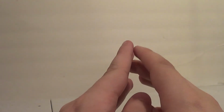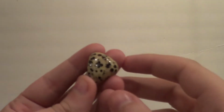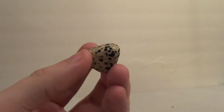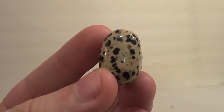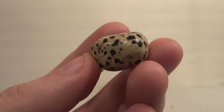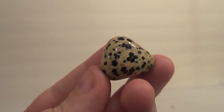So today we have a pretty unique looking specimen. It is the Dalmatian rock. It is right here, and honestly, it's a very interesting little specimen. So this mineral specimen got the nickname Dalmatian rock simply because of the way it looks. It's kind of white with the black spots. It looks like a Dalmatian dog.